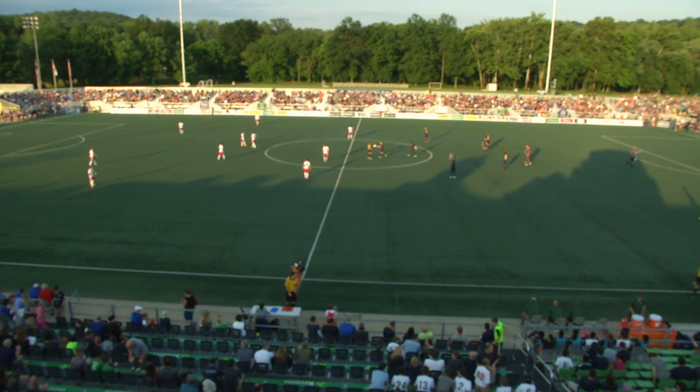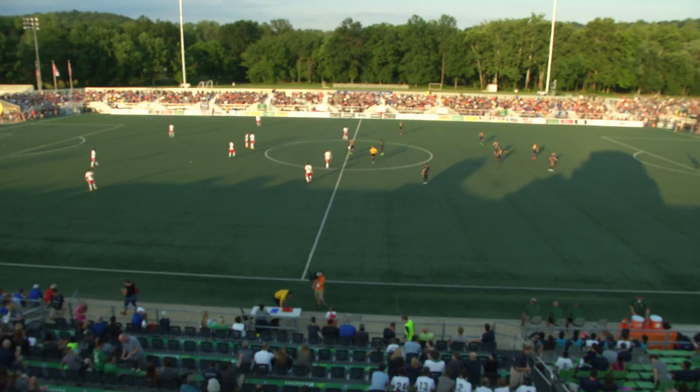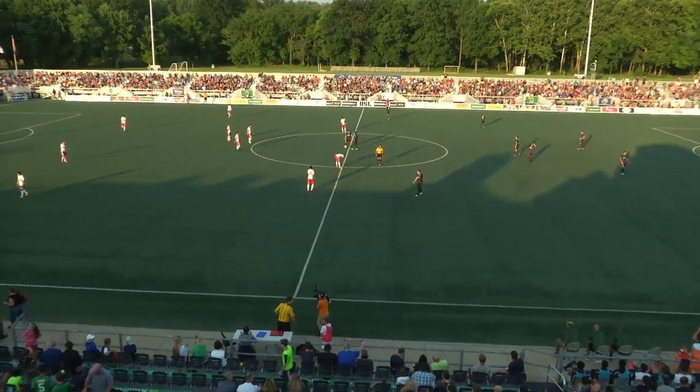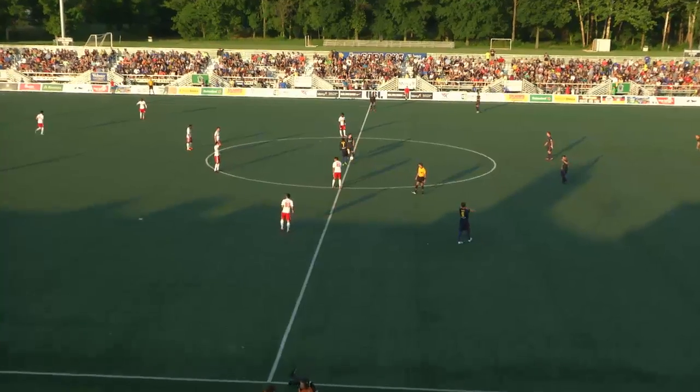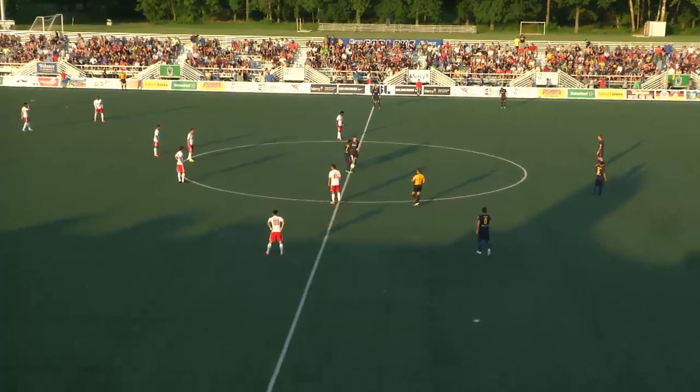New York Red Bulls wearing the white tops, red shorts, the home St. Louis FC wearing their full home navy blue kits with the red trim, yellow numbers on the back.